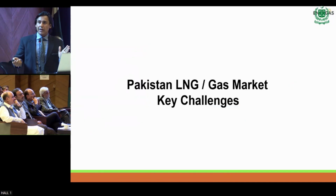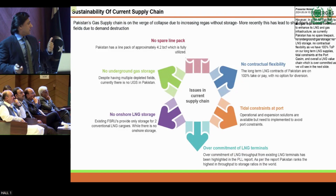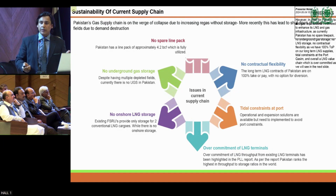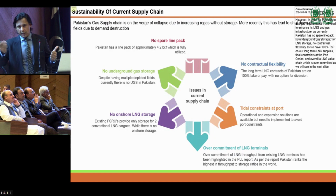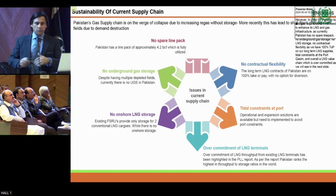So what are the key challenges that we face? So as I said, we have hardly any contractual flexibility in our long-term contracts. Take or pay. You have about $3 billion of gas coming in. Don't take one cargo, it could range anywhere between $3 million to 30 on your take or pay damages. 30 doesn't really happen, but just to give you numbers. Tidal constraints at the port. You miss a tide, you're stuck for another 12 or 24 hours.